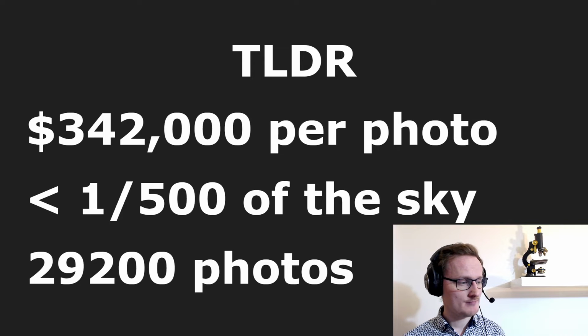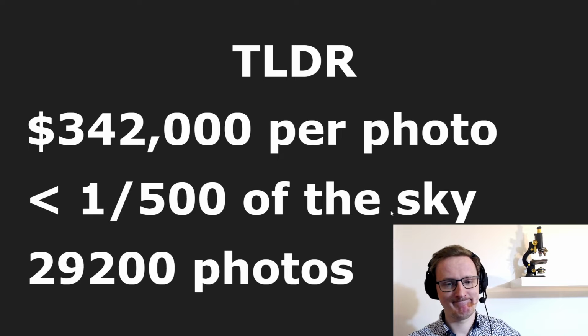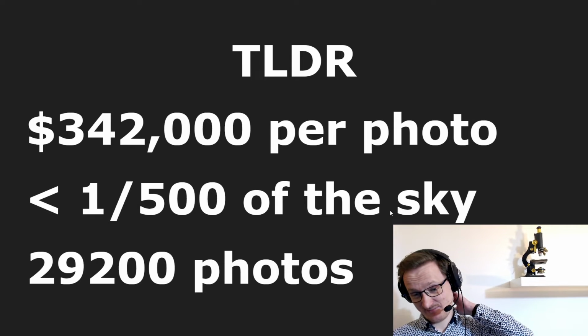And in that time, it's going to take 29,200 photos. So, I was kind of surprised. It's a big number. Before I crunched the numbers and did the maths, I actually thought it's going to be up there a long time, so the cost is going to work out at like $2,000 per photo. Still expensive, but it averages out quite small, but that's not very small.